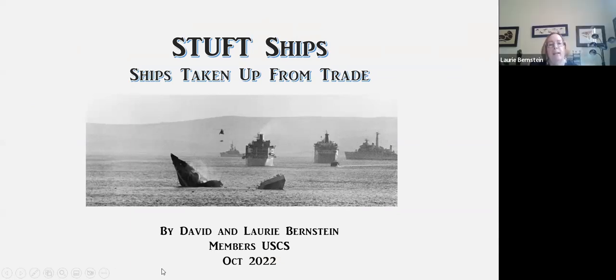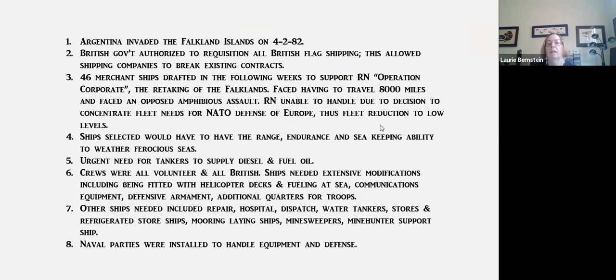STUFT ships, ships taken up from trade. These are really kind of fun, and I've got a very touchy mouse today. When Argentina invaded the Falklands in April of '82, the British government authorized basically the requisition of all British flag shipping. This allowed shipping companies to break their contracts and be pulled in to work with the RFA.